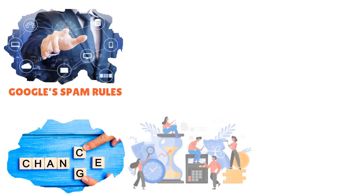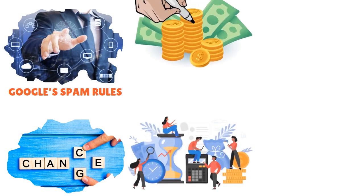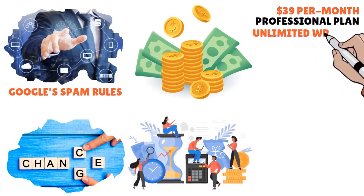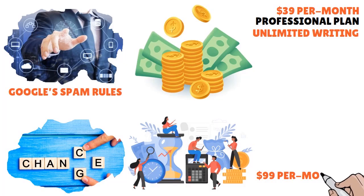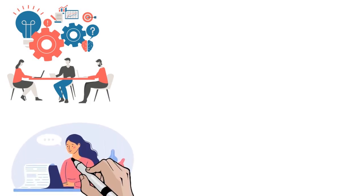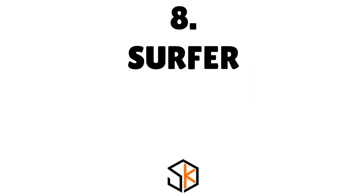Okay. In terms of pricing, you have a relatively expensive tool. You have $39 per month at the professional plan, including unlimited writing, and you have $99 per month at the enterprise plan. So when you think about Inc., think about a tool that's great for technically savvy SEO professionals who just need writing support.